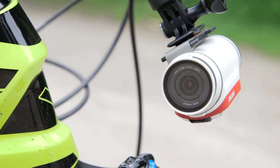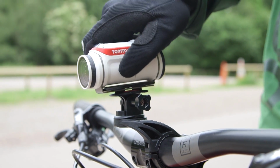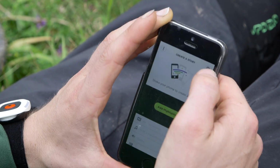Recently, TomTom asked us to put their Bandit action cam to the test. The spec's pretty solid. It'll do 2.7K at 30 frames per second, and 120 frames per second at 720p. But the main thing we're interested in is the smartphone app, which lets you edit and upload footage wherever you are, say out on the trail.